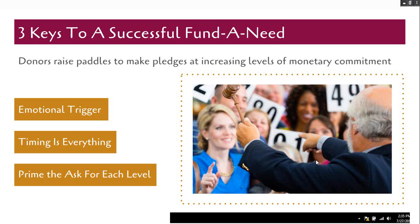So everyone's got a paddle. It's also called raise a paddle or a paddle call. What you want to do is have people pledge at different levels. So first you're starting off with the emotional trigger, which should last about five minutes. This will often involve a special story. It might involve a guest of honor who perhaps is a breast cancer survivor who can give a few moments of her time and say how this organization has helped them.